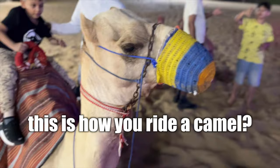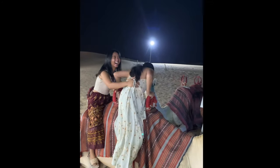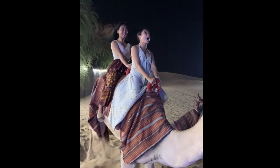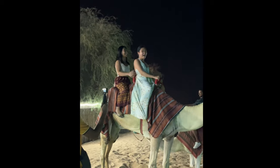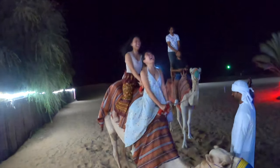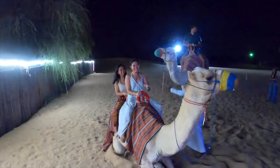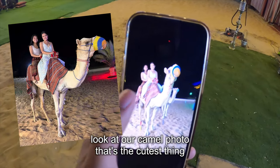Did you guys know that this is how you ride a camel? We did not expect that camel ride. Look at our camel photo, that's the cutest thing.